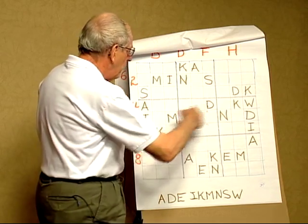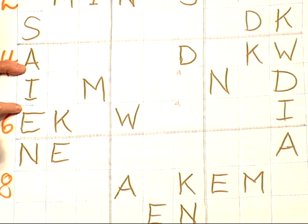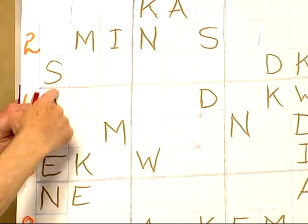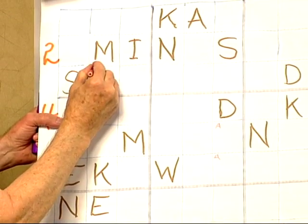So, okay, we've finished going across. We can't do anything more. We'll go up and down. We have no more A's in these columns, so let's see where they can go. You can't put A's across here, and you can't put A's here because of this A and this A. We could put a couple of A's here.